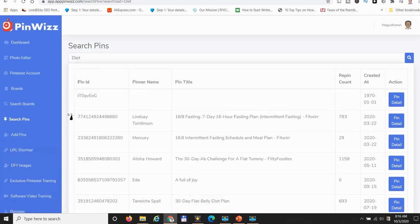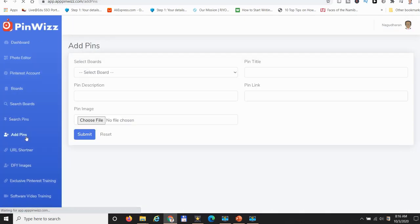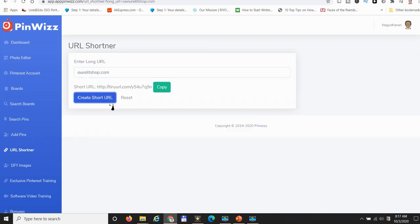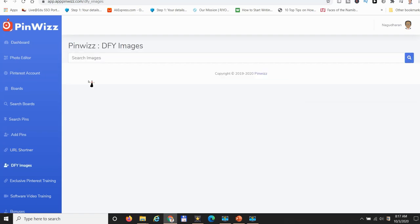This app is working, everything is good. Add a pin, we can add a pin. I'm not going to add any pins here, as this is just a demo page I'm using. You have a URL shortener. So here I created a shortener, which I will not use as our Elite shop is short enough for me and I like my name.